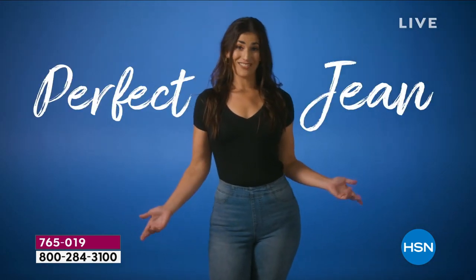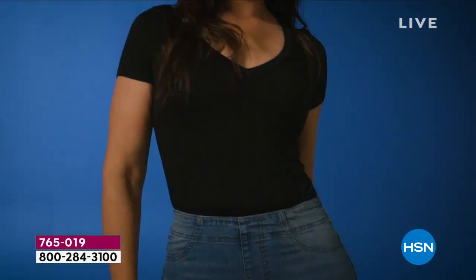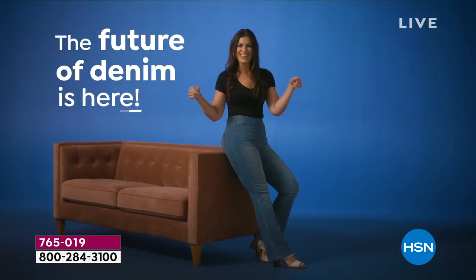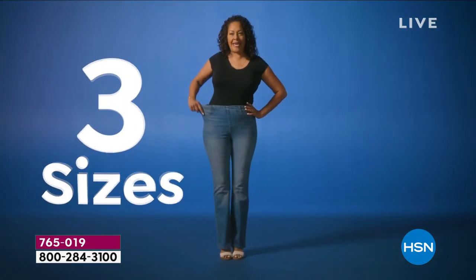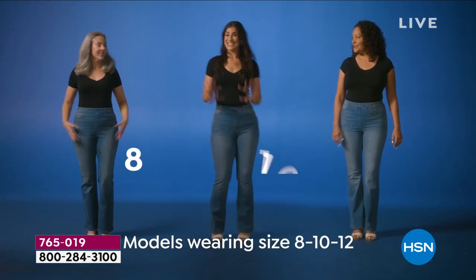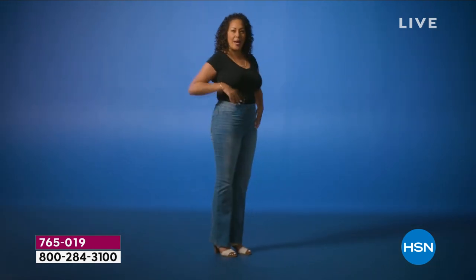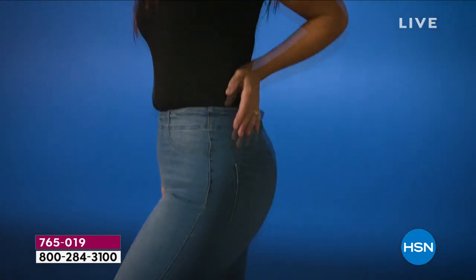Still looking for that perfect jean? You know, the one that understands your unique body and hugs you in all the right places? Yes, please. Me. The search is over. The future of denim is here. Infinity stretch tri-fit jeans. Stretch up to 3 sizes. Size 8. Size 10. Size 12. One jean, 3 sizes. Always fits, even if your weight shifts. A jean design for everybody and every body. Infinity Stretch Tri-Fit by DG2. Style has no size.